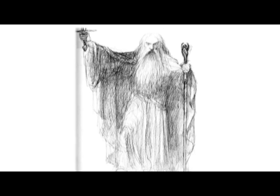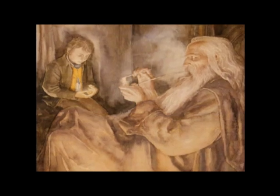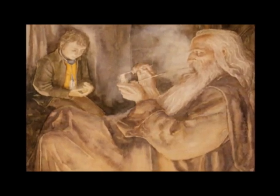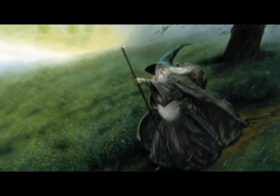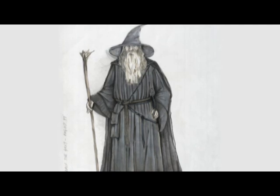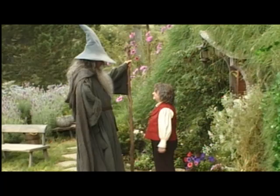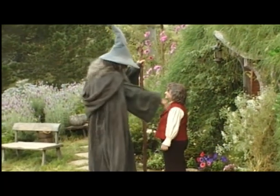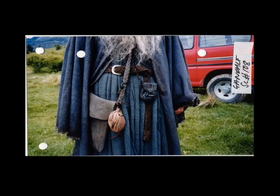There's a lot of drawings of Gandalf. In fact, he is the one who appears in more images than anyone else in the most defined way. In the discussions with Peter, Peter constantly referred to a drawing of John Howe's, and I said, why don't we see if we can make this come off the page? The actual gown of Gandalf came together really, really easily. There's lots of hand stitching on it. There's lots of mending in it.